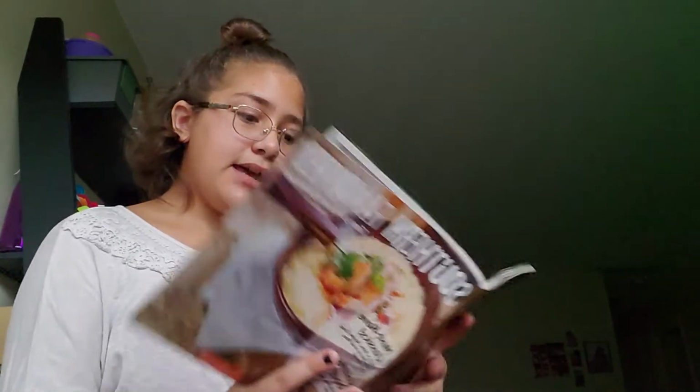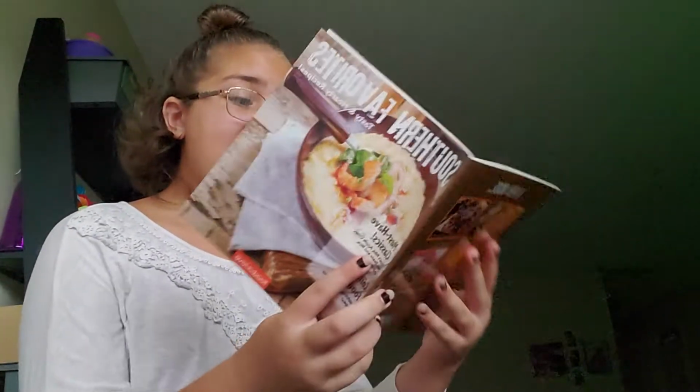So it's opening me up to want to make a lot more things at home. And in this book, they have poppers, ribs, apple crisp, red beans and rice, and obviously a lot more. So this is deviled eggs, with bacon and green onions.